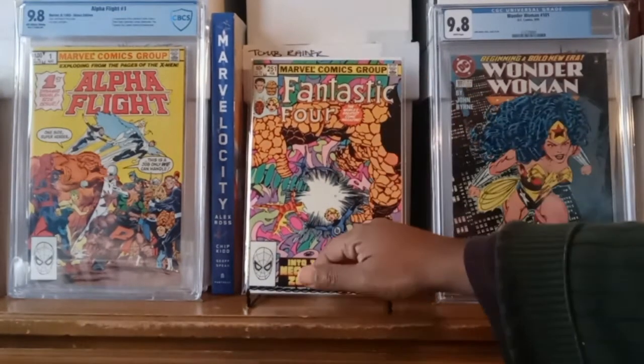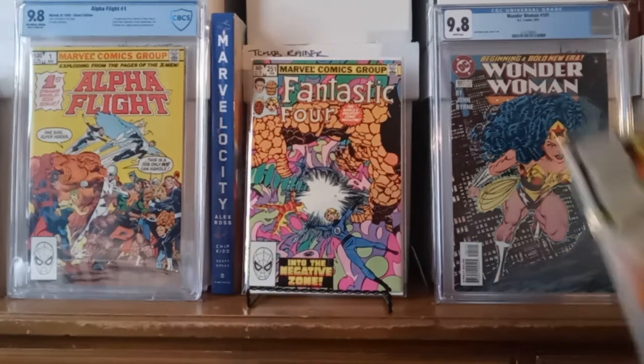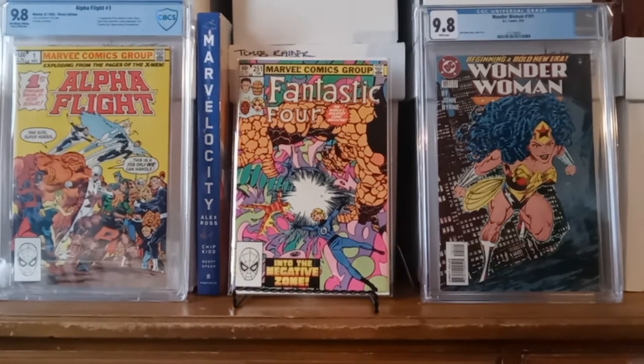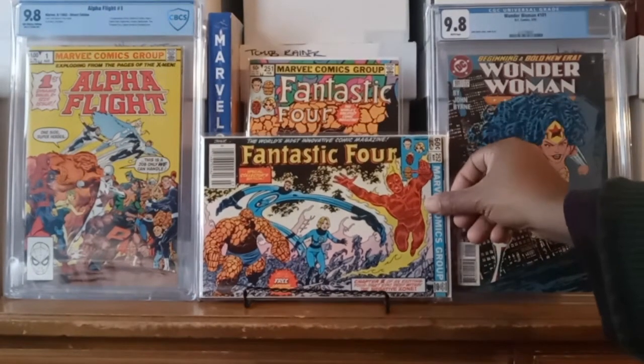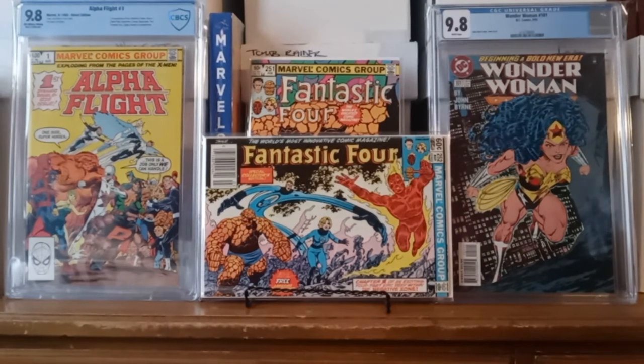251. Some negative zone action right there. And the colors and just everything, how he put everything together was just perfect. One of my favorites right here. I think I got like 7 of these too. Fantastic Four 252. And if I am not mistaken, I believe that is the first horizontal cover. I believe.